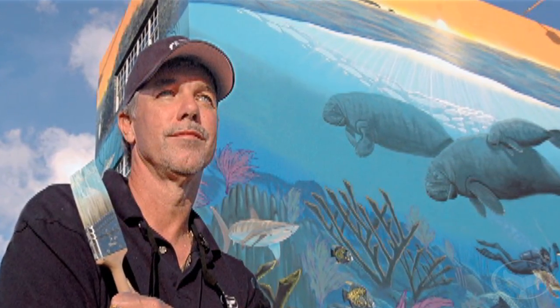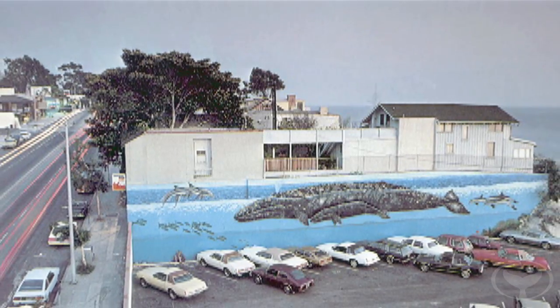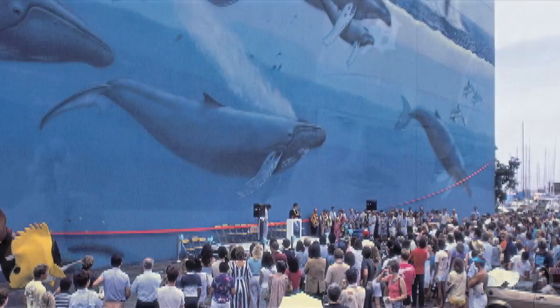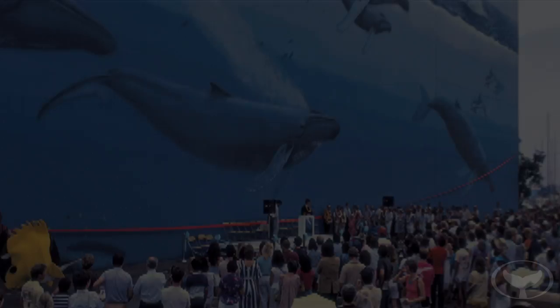Each wall has a story, and from the very first wall, it was apparent that it's not only about painting the mural, but it's about how people came together at each of these mural projects. Everybody contributed something to it.